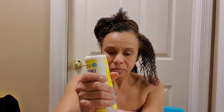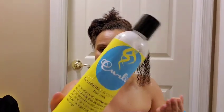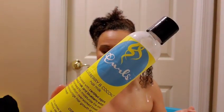So I'm going to finish it up and keep putting my products on my hair. Once I get everything in my hair, I'm going to come back and show you the results. Let me just show you this piece here. So just re-wet it. This is my blueberry milk. That much.